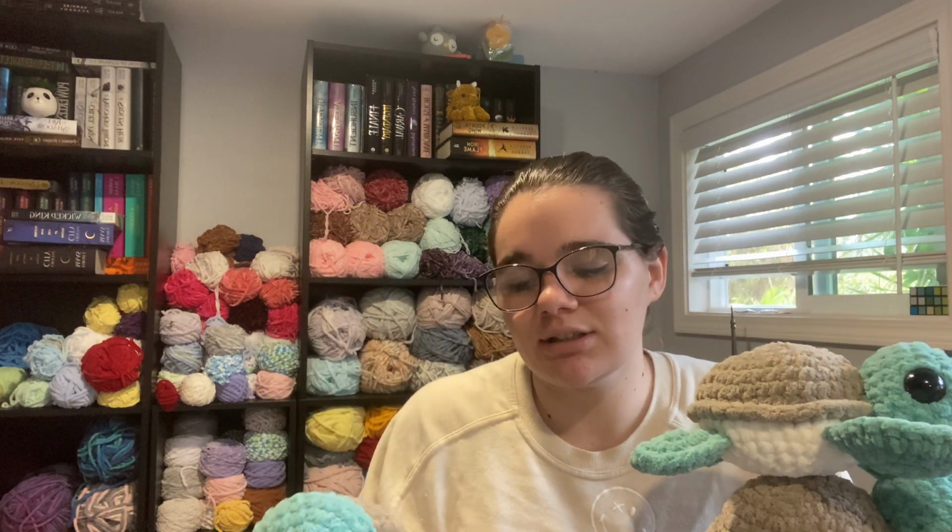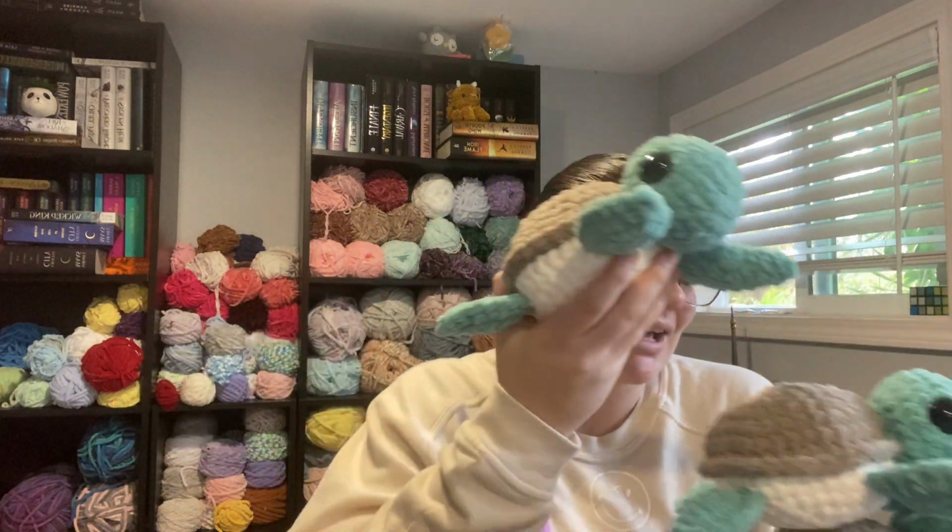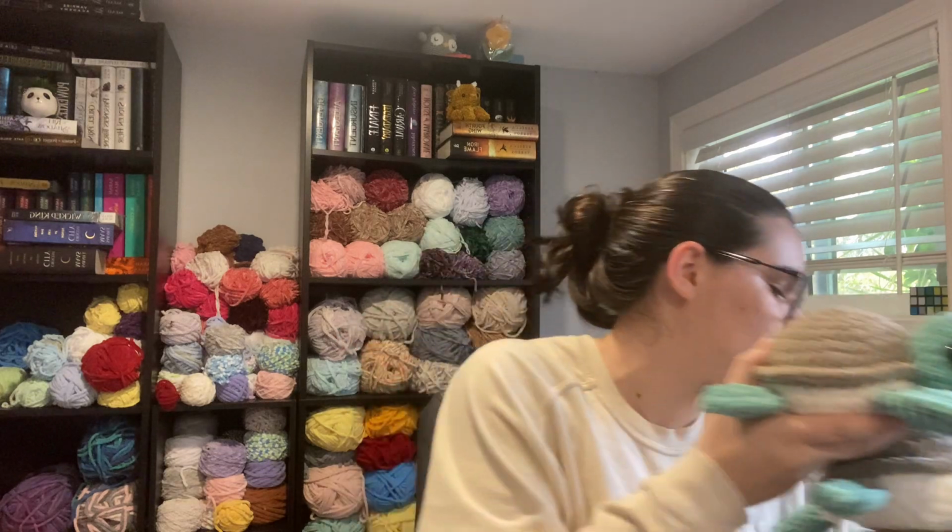I adjusted the pattern a little bit so that way it was low sew. The only thing I have to sew on is the head, but for her pattern you have to sew on all the fins, the tail, and the head. But I adjusted it so it was faster. But yeah, I have three of these large turtles made.